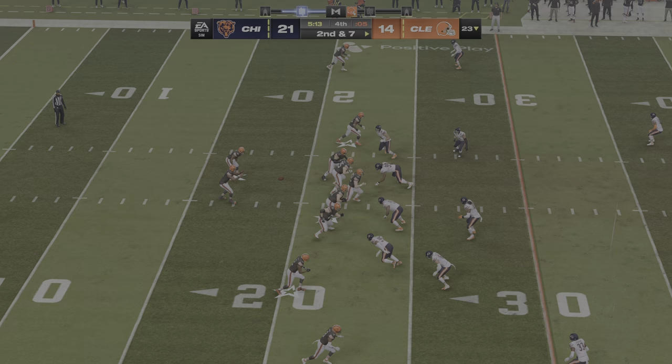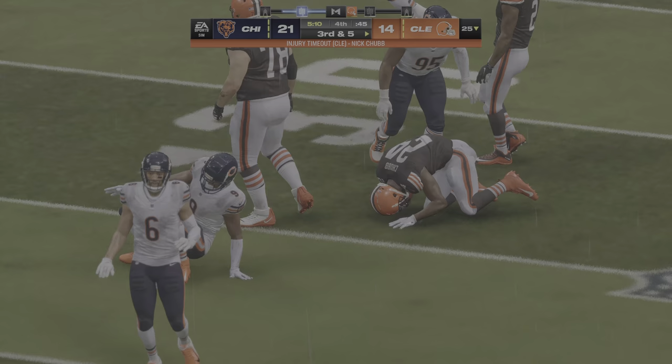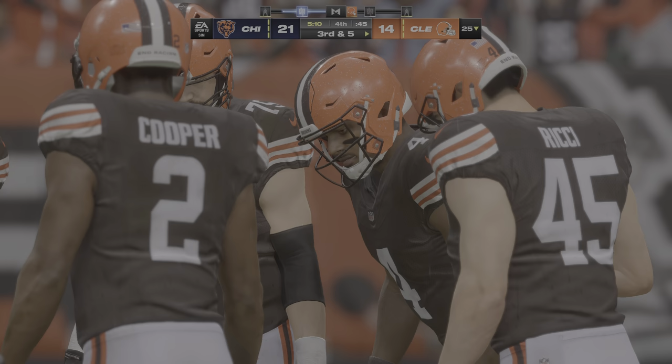Second down, here's Chubb again. And he'll be upended here after a pickup of three, getting it out to the 25. Well, now after all of this, hang on here because he appears to be shaken up. Well, now they're going to come out and take a look at this injury, and we'll be back in a moment.